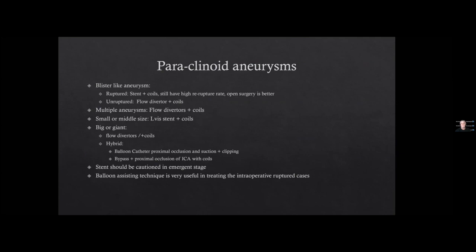For small or middle size, we can use stents, Elvis stents. The metal cover rate is around 20%, combined with coils. For the big or giant aneurysms, we can use flow diverters combined with coils. The flow diverters' metal cover rate is normally around 30 to 35%.